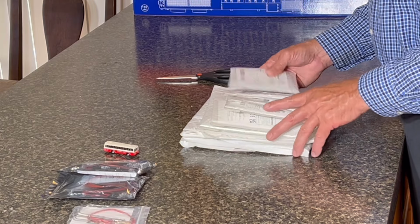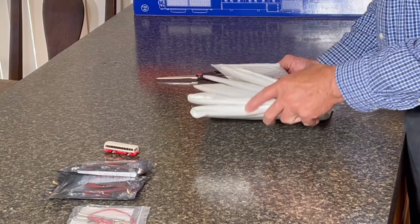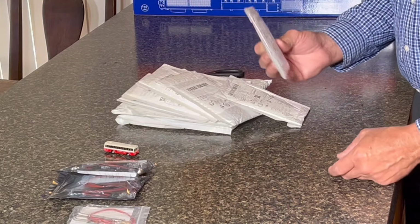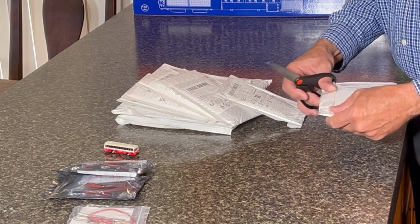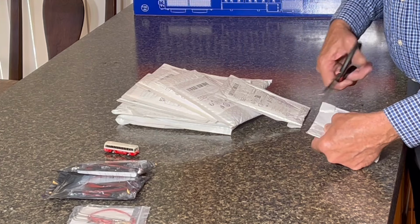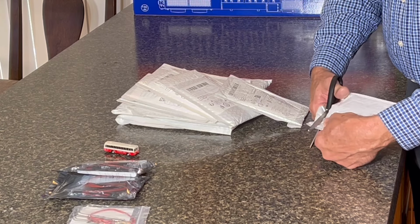All right, so let's see. Should we start with the smallest or the largest? Now, I can almost see the largest maybe being buildings, but this little one, I don't know. I'm curious. Let's find out. Let's see what we've got here. I'm going to open this in a way that we don't cut anything inside.